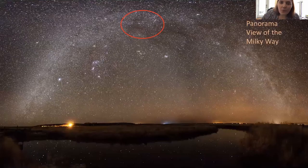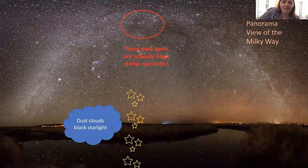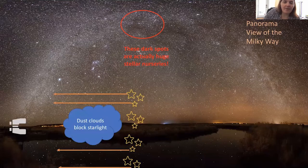Okay, if you look at it from a really dark location, you'll actually see that there are dark patches in front of the Milky Way. And those dark patches are not because there are no stars, it's because there are giant clouds of gas and dust in the way. And these are where the next generation of stars are forming. They're actually huge stellar nurseries. So what happens is where there's no dust cloud, the starlight can just come towards us. But where there is a dust cloud, the starlight is blocked, and therefore it just looks dark.